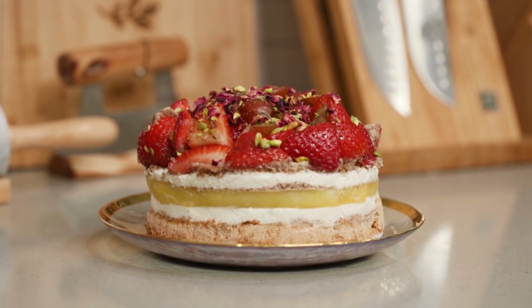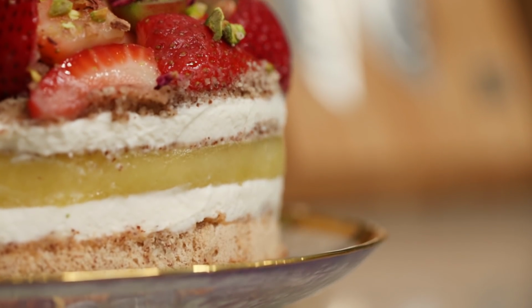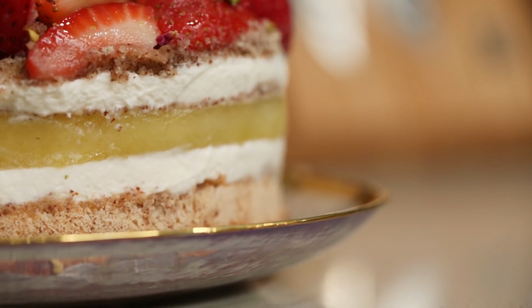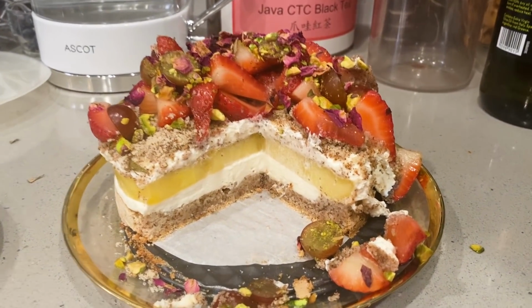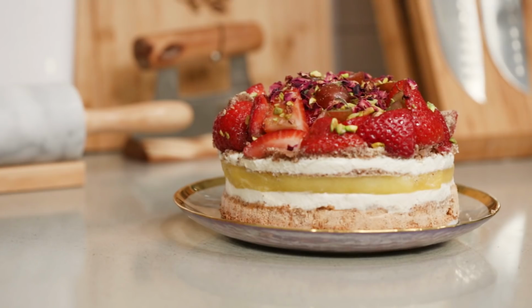Wait, why is the center yellow? Did you use a watermelon or is that something else? I don't know what happened, but I started cutting my watermelon and it was yellow. And I was like, let's just roll with it. Jazz, you're reinventing the wheel. That's like genius.